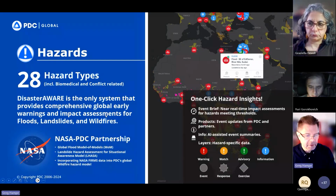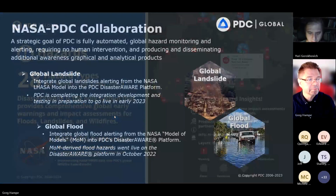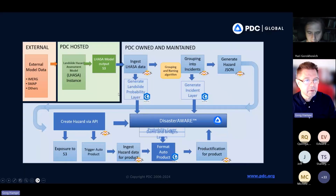Our focus, especially today, is on what has turned out to be a very, very fruitful partnership working with the NASA teams, their global flood team, and LASA. We've also brought in, obviously, lots of other NASA data. I'm not going to worry too much about flood today. I'm going to focus on landslide. Here's where we're going to just pick up from where Thomas left off.